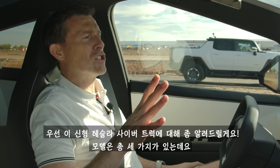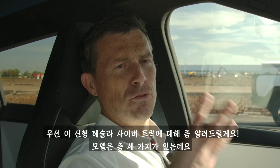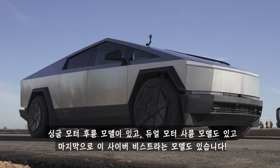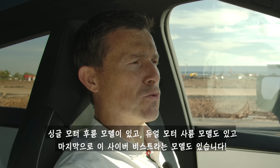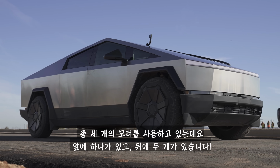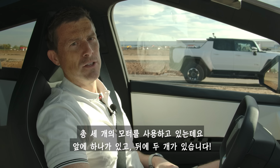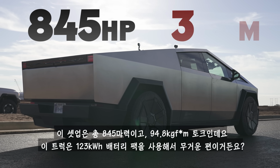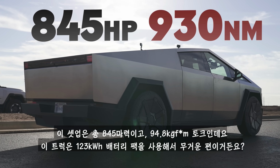Now let me tell you about this new Tesla Cybertruck. There are three versions. There's a rear drive version with a single motor. There's a dual motor version which has four-wheel drive. And then there's this one, which is known as the Cyber Beast. It has three motors, one on the front and two on the rear. The result is a combined 845 horsepower and 930 newton meters of torque.